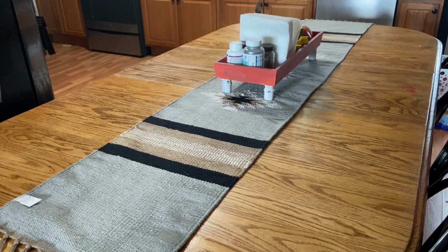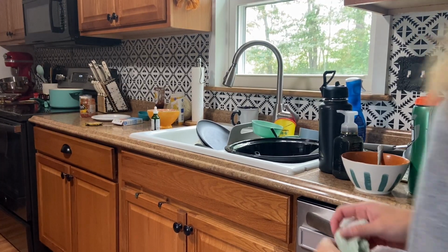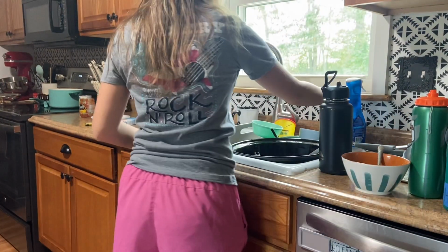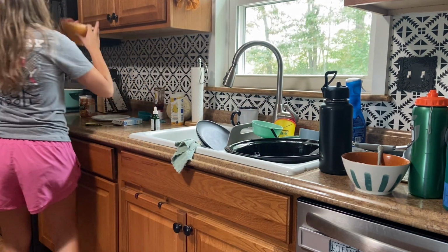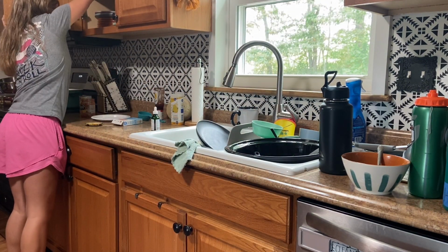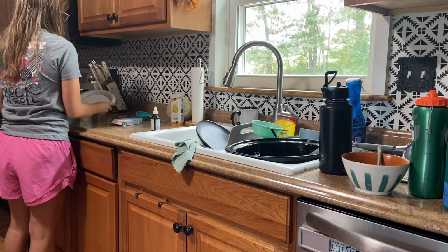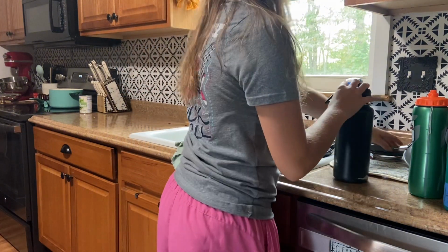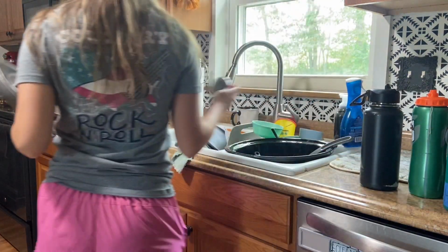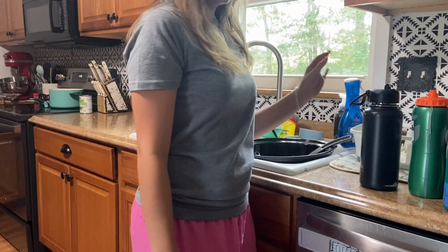My kids are just too messy, and I'm honestly surprised that this table runner has only gotten spilled on once, to where I did have to wash it, even though it says not to wash. I just washed it on the hand wash cycle on my washer. Chocolate milk, I think, got spilled on it, but literally only once. I'm so surprised it hasn't been more times. But now we're just on to cleaning this portion of the kitchen.